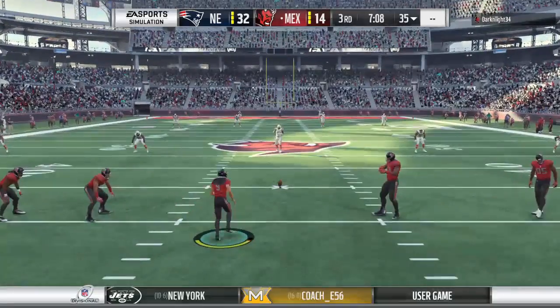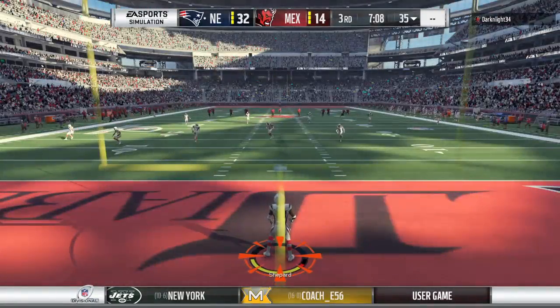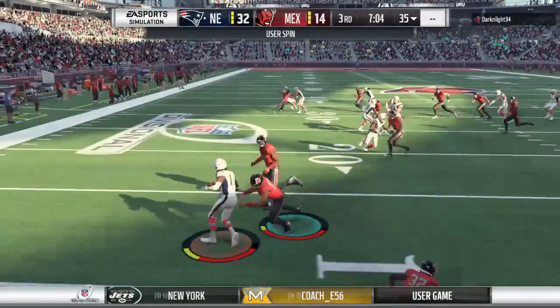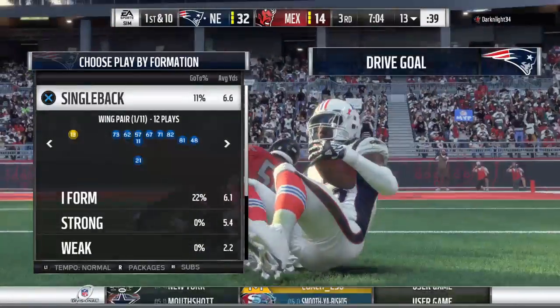Set now to kick this one away, and off it goes. This is taken about 7 yards deep. And he spins through. And he will take it back only to about the 13-yard line here.